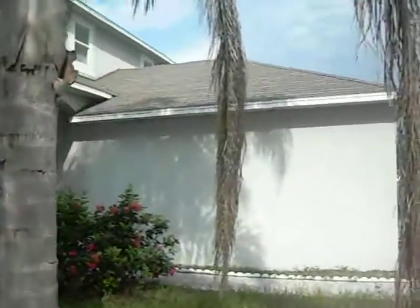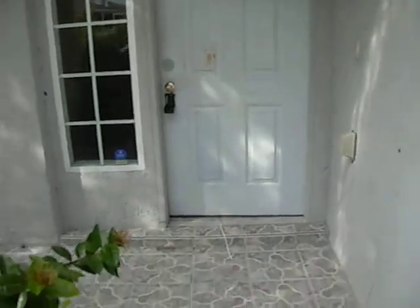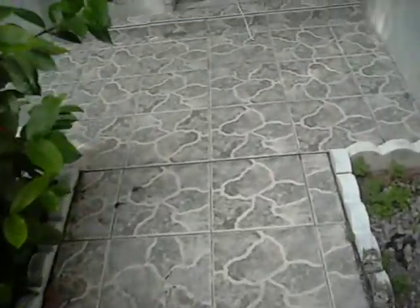And then we're going to go inside. The front door is not the best, so you would want to change the front door. As you can see, this is the walkway going inside. Fixture in this room, this looks like the living room. The fixture has been taken out of it. Ceramic tiles around.